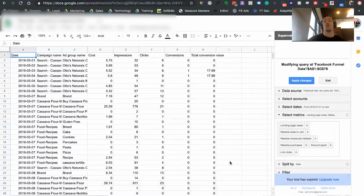Once you have good data in Google Analytics, you can set up goals for things like add to cart, initiate checkout, and purchase. You can separate all those different events by the channel they're coming in from. If you're familiar with UTMs, this allows you to separate out all your different sources and mediums within Google Analytics. If you have the correct data in Google Analytics, you're then going to be able to split out by channel all the different conversion events that are taking place.